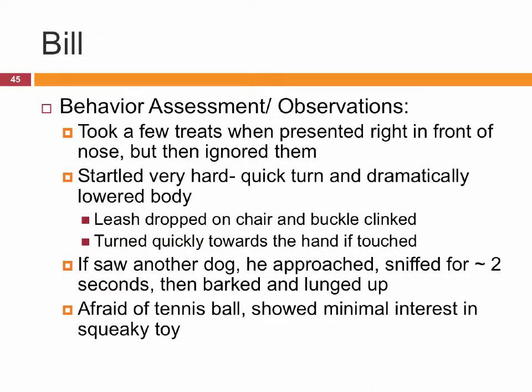So following up with some more interactions, we tried to give him some treats. He couldn't take them. We finally got something. I think it was freeze-dried hot dogs. If we put them directly right in front of his nose, he might think about eating them. But we had to literally put it on his nose to get him to do anything with it. And if he got startled, which he did many times during his assessment, this wasn't a formal assessment.